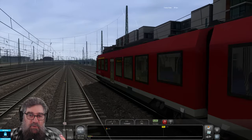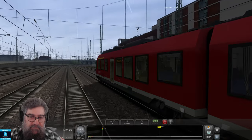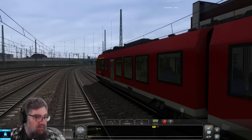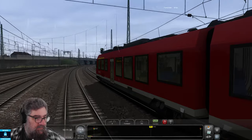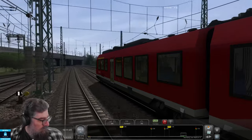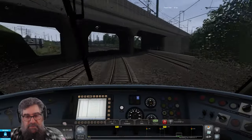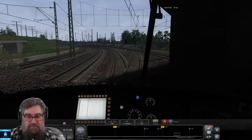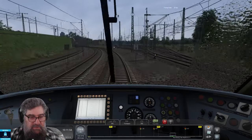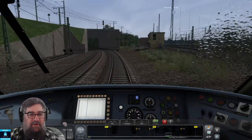Up to 80 k's now, and we're on our way to Nürnberg Ost. Has anybody figured out what Nicholas did yet? No. Too fast. That's better. Got to be careful going too fast when you've got PZB turned on. It whacks you.